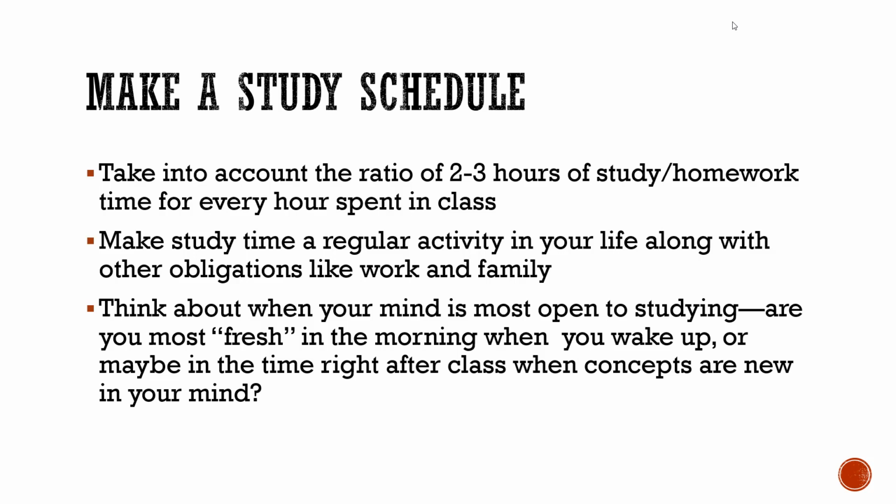Think about when your mind is most open to studying. Are you best in the morning when you wake up, or is it better to do studying right after class when concepts are new? Or are you a night person and it's best for you to do it right before you go to bed? Figure out what works for you and have that be your study time.